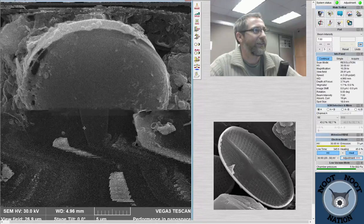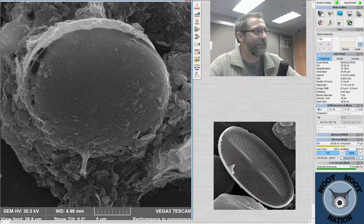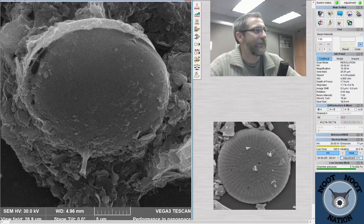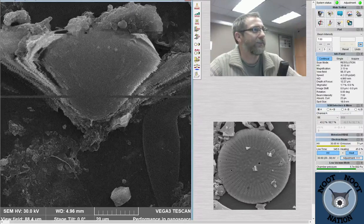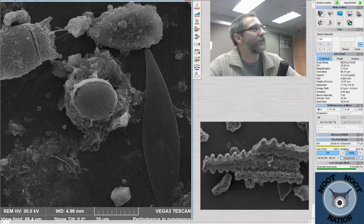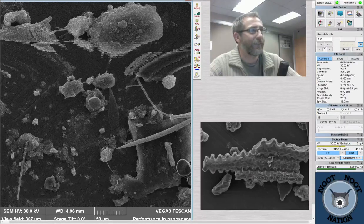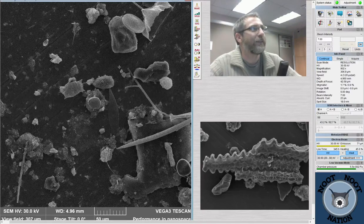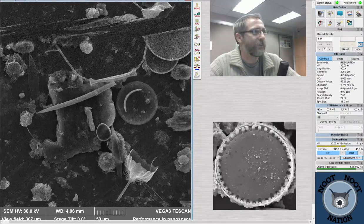And there's another cool little guy right there. I think it's Stephanopyxis. It's got one little antenna sticking out on the valve face though, so I'm not sure. I guess it could also be a type of Thalassiosira. Here's another one of these Odontella over here. Odontella-like things. I don't know what they're called anymore. And then that guy's a sponge spicule right there.